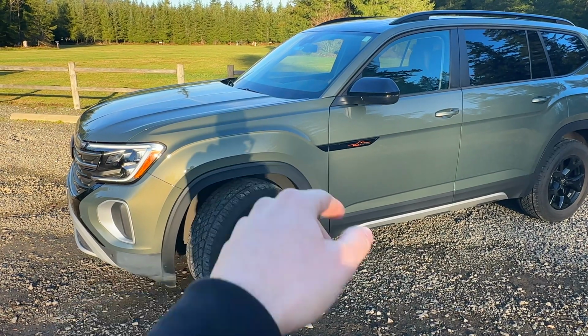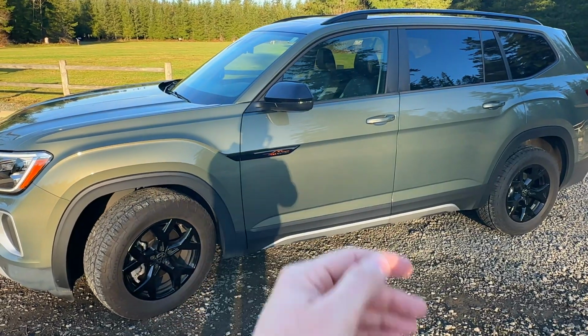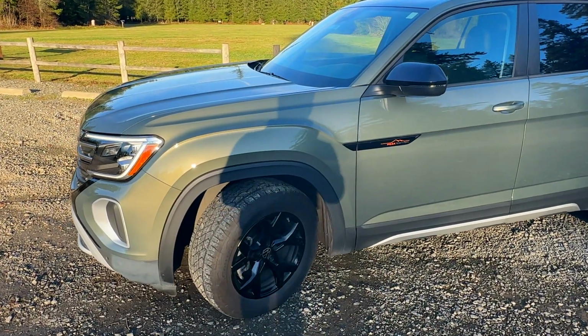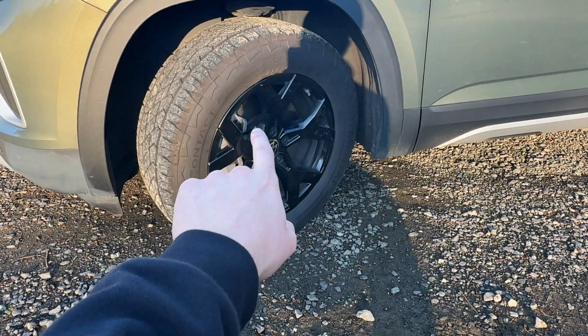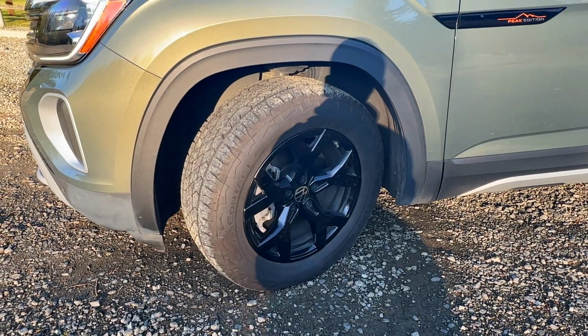All right, starting off with the exterior of the 2024 Volkswagen Atlas Peak Edition. We have this awesome avocado green that is Peak Edition exclusive. As you can also see, as I mentioned before, we do have the 18-inch blacked out wheels with the all-terrain tires wrapping around that wheel.